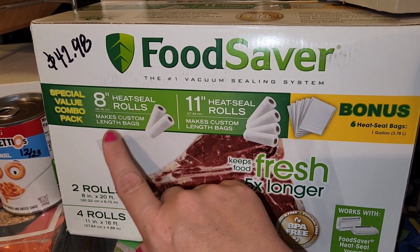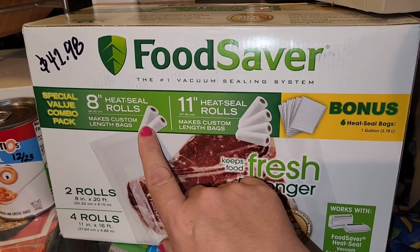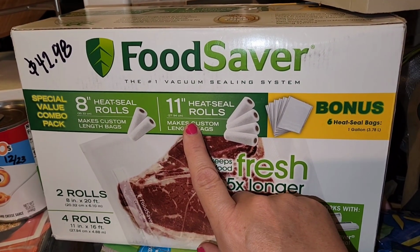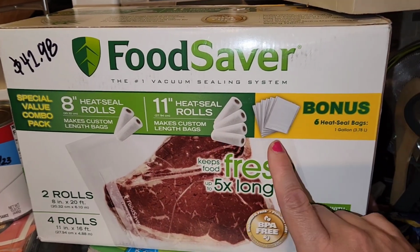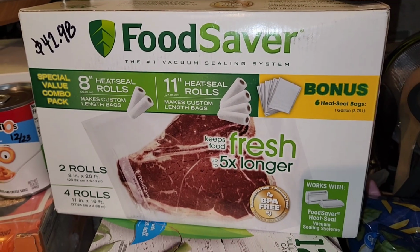It was $42.98. It has 8-inch heat seal rolls, and it's got two of those. It's got 11-inch heat seal rolls, and it's got four of those. And then it also has a bonus of 6 bags. So we'll see how I like that.